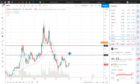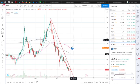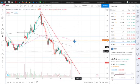So let's move on to the third one here, which is Chem Biodiagnostics. Again, opening up about 60% this morning. So we finally broke this long-standing downtrend right here, right? And we're looking to open up just above the 50-day moving average. So that's a good sign.